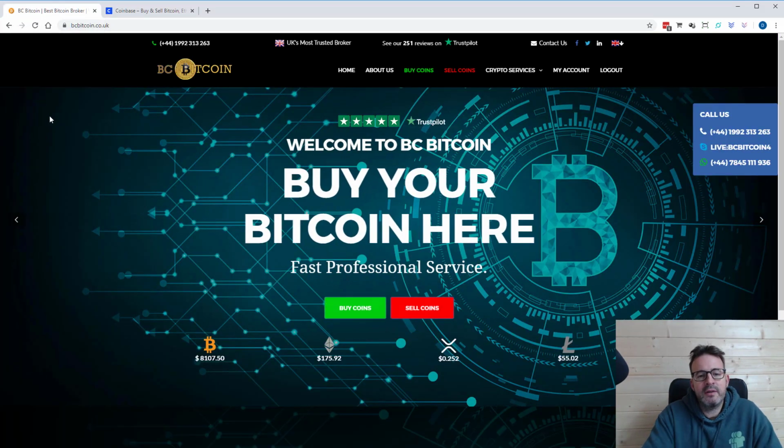I'm very much of the opinion: not your keys, not your coins. I always like to hold my coins on my local wallets, on hardware or software wallets. I do hold some coins on exchanges for trading and other bits and pieces, but generally I like to hold my coins where I actually own the private keys. Now that's very different from Coinbase and BC Bitcoin.